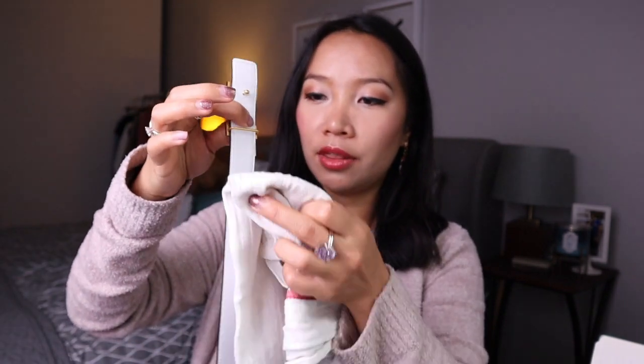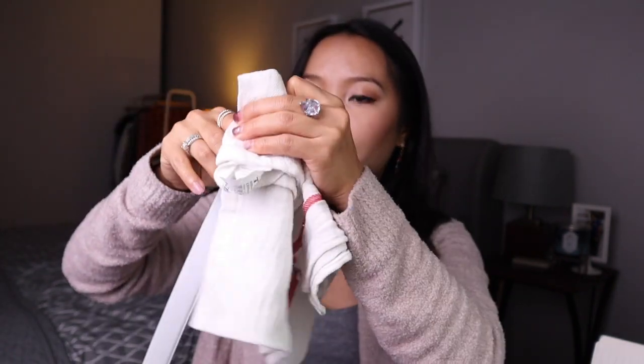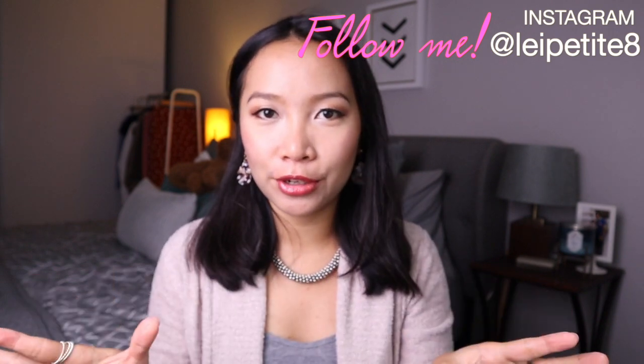So we will also do the same thing for the belt. This is just about half the amount that I put on the handbag. So just work your way through the entire length again, like so. Once the leather feels a little bit dry, then it's time to also buff it a little bit. So that's pretty much it. That's how I clean and protect my designer handbags and belts and other leather goods.